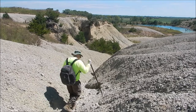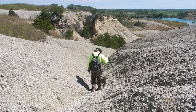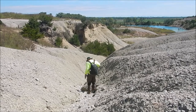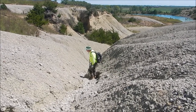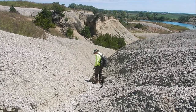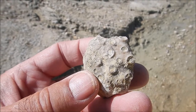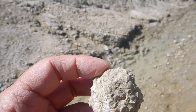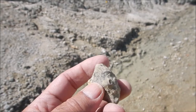My partner Steve's heading to the base of the quarry here. This is dump pile, right? Okay. There are fossils in the dump pile as well as the natural exposures. Well, I guess they're not natural exposures, but the... So it seems to be Steve's lucky day. What's this number? Number 5? On another little tachyophyllum. I kind of like it. So that'll be the base.